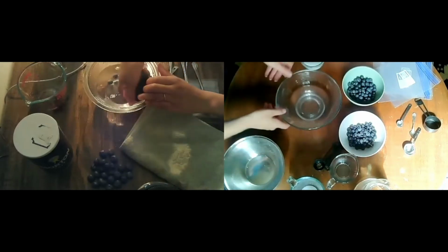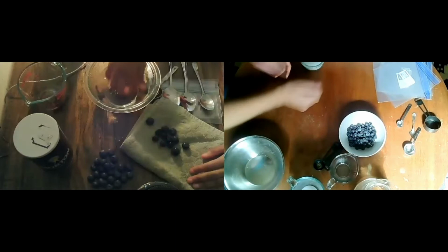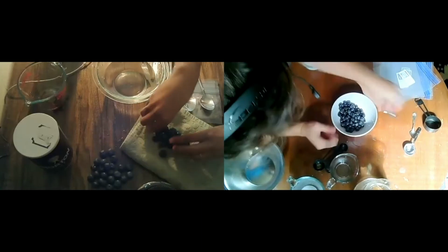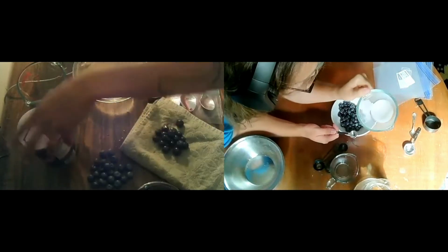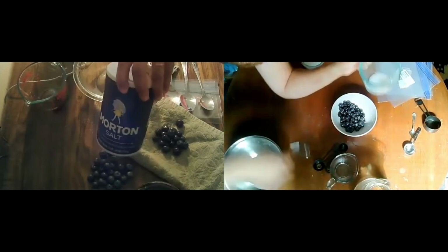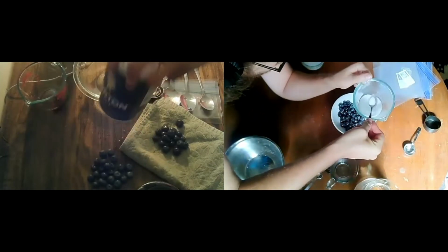Okay, now there's actually only one more ingredient that I need for this recipe. So I'm only using the ones that are nice and soaking wet. The only other ingredient that I need is this stuff. What is this stuff? We've used it before in our projects. This is salt.